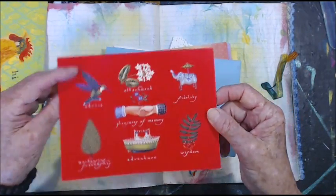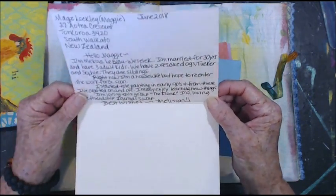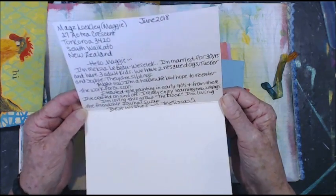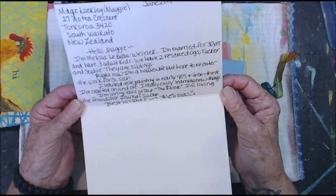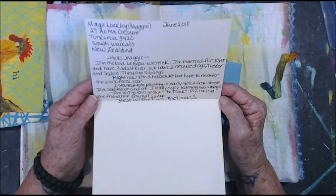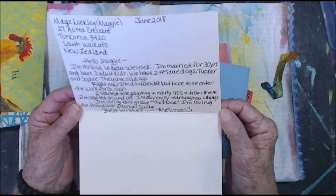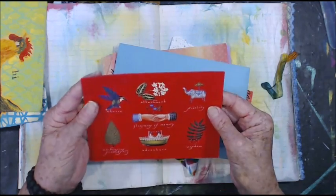Right, now we'll get into it, see what we've got here. First off, we have a card. Hello Maggie, I'm Melissa, and I won't say your other name because I'll just butcher it. I'm married 30 years and have 3 adult children, so do I. We had 2 rescue dogs, Tucker and Sophie. We don't have any dogs anymore. They are siblings. Right now, I am a housewife, but hope to re-enter the workforce soon. I started toll painting. Now, I don't know what toll painting is, I'm sorry. In the early 90s, from there, I've crafted off and on. I really enjoy learning new things. I'm loving this group, The Flock. I'm loving the friendship journal swap. Best wishes, Melissa. That's fabulous. So that'll be going in there.